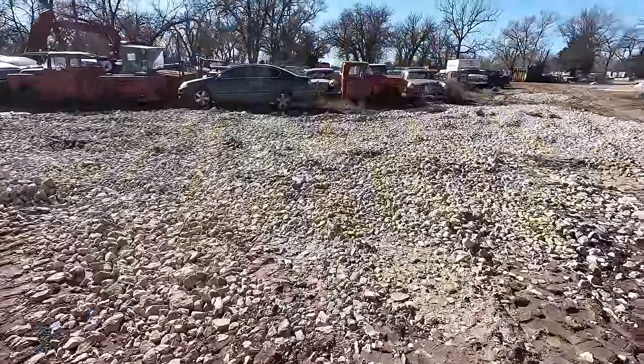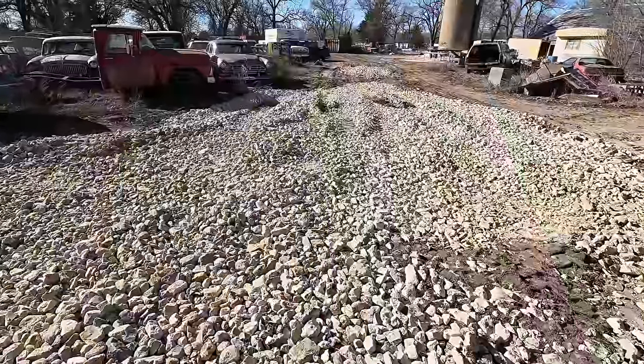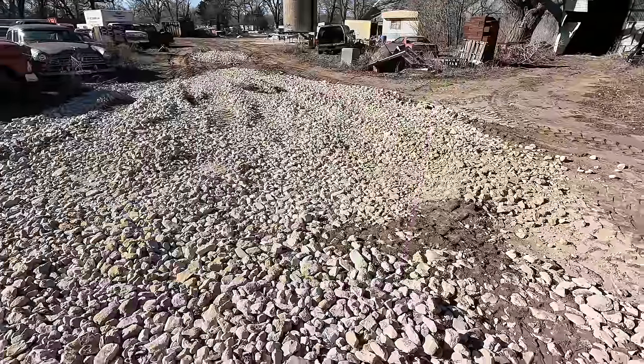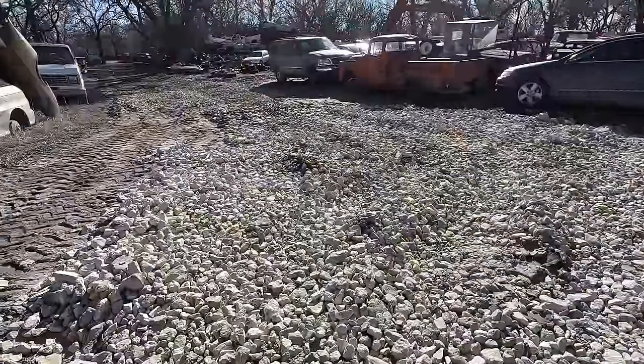There we go. Looking much better over here. This isn't perfect. It needs to be packed down a little bit and it'll still be a little bit of a low spot. I have a little bit more left up there though that I can put in, but it's definitely looking better back here. This is gonna be way better.